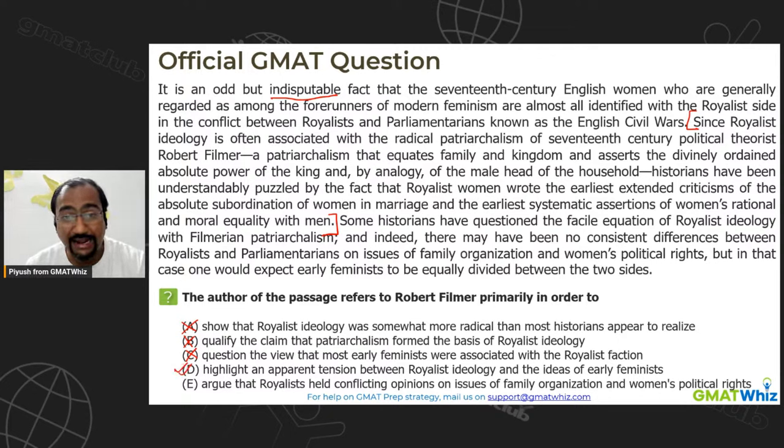Argue that royalists held conflicting opinions on issues of family organization. No, he's not arguing. He's not presenting whether they did hold conflicting opinions or not. He's presenting clearly that they had different thought processes, and not just saying it about general loyalists. He's saying royalists and royalist women. His point is trying to say that, okay, these two had different thoughts. Like, royalist ideology was different from what royalist women thought. He's not just talking about general royalists either. So talking about general royalists will be incorrect over here. So option E is also incorrect. D is the answer, which is the correct answer.